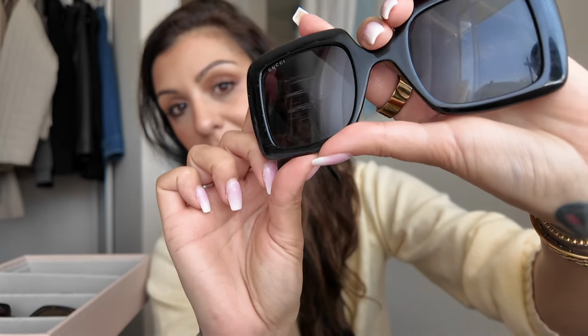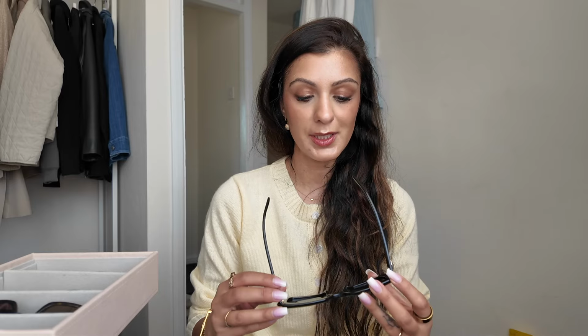So you can just see there, I don't know if it's going to pick up on camera, it should do, all of the scratches on the lens. Yeah, it's pretty devastating, especially when you're spending a lot of money on sunglasses. You do need to be more careful with them. So if you are someone that is prone to losing things, dropping things, then I probably wouldn't say to invest so much in sunglasses.